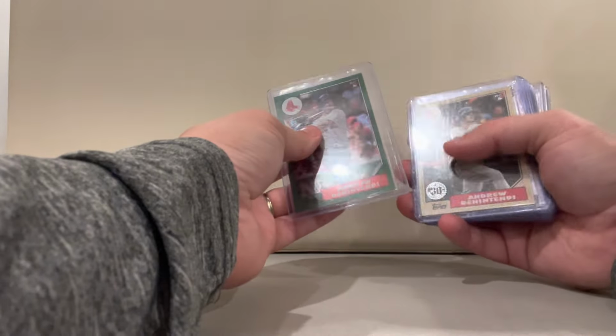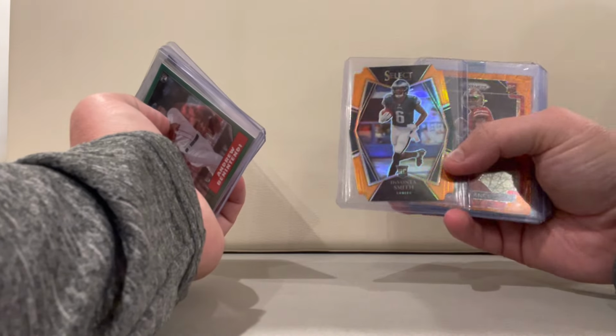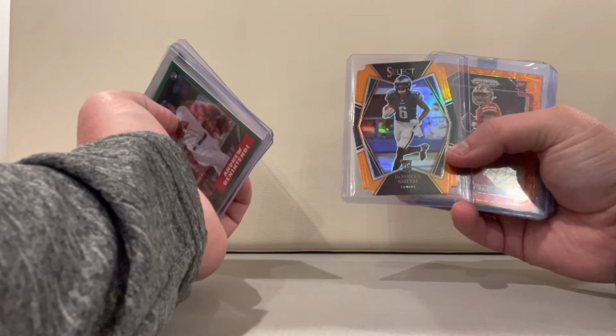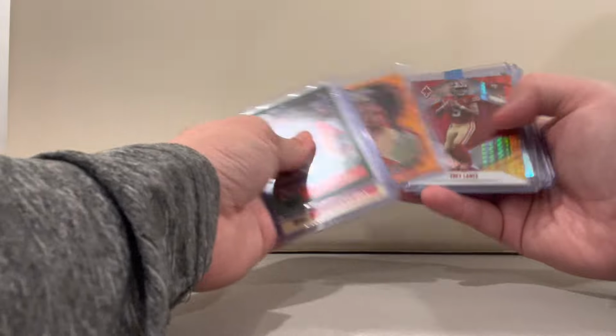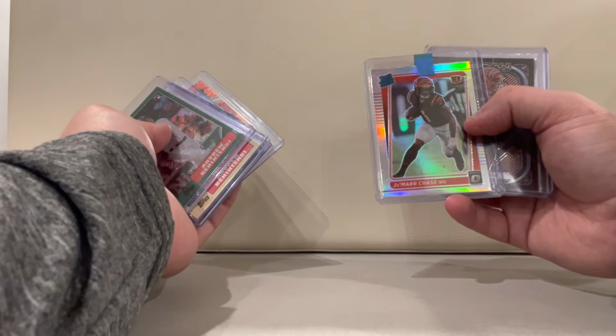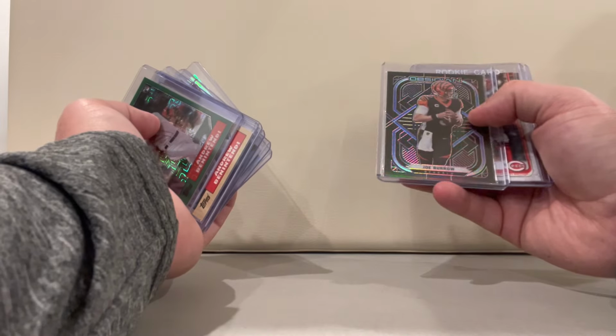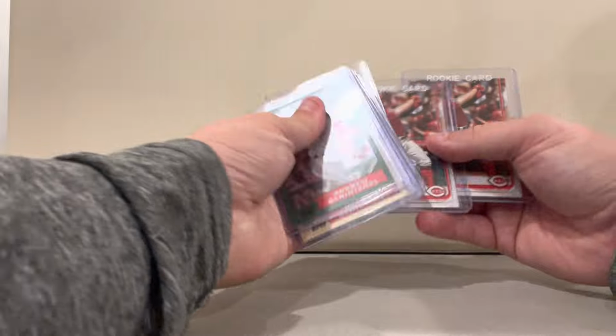It's gonna be an average out of 150. 21 Select, Devontae Smith, Rookie, Orange Die Cut. Numbered out of 249. Trey Lance, Orange Laser, or Trey Lance. Jamar Chase, Silver, or Hollow Optic. Joe Burrow, it's a 2021 Obsidian, numbered out of 100.